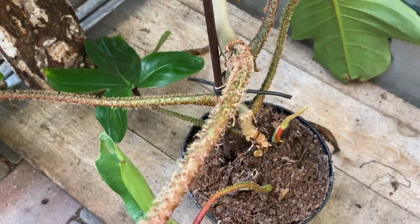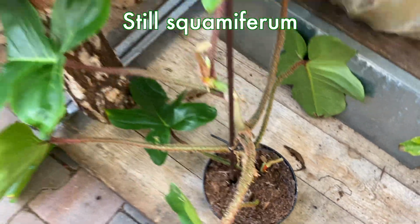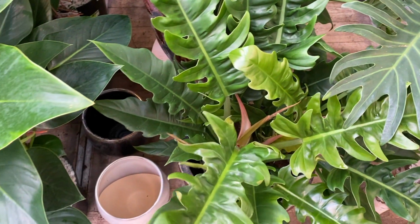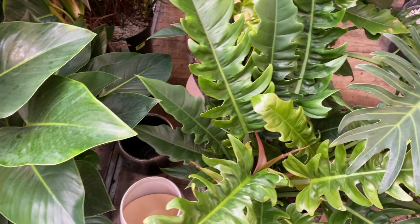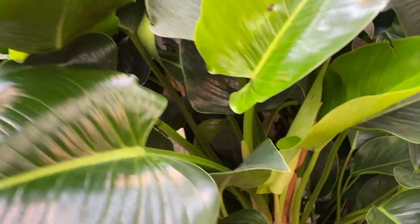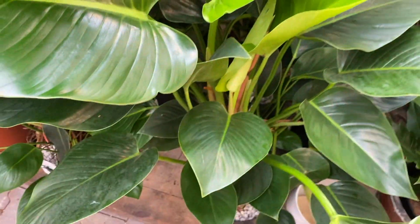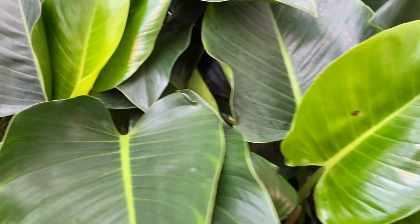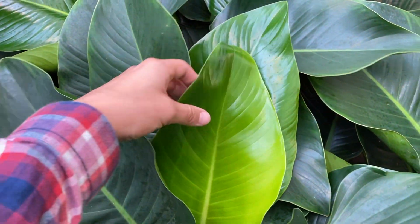Here is a cute squarifirman, whatever it's pronounced, with a new point of growth. And a really big, I don't know what these are called when they're not variegated actually. Can you tell me? Some, what are you? Let me check. Green beauty philodendron. The leaves are very cool. They're a little bit different looking than the regular imperial green leaves. Very beautiful colors.